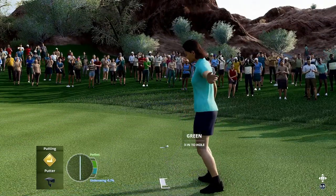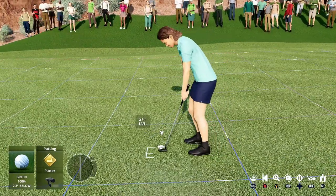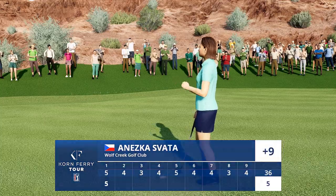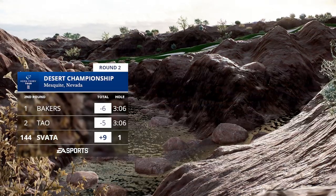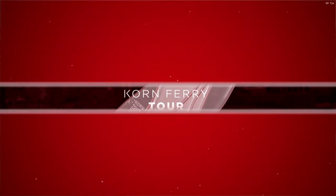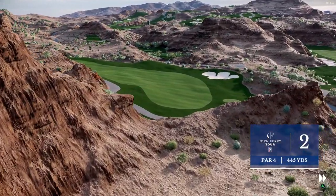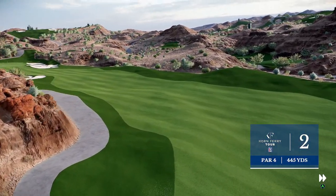Oh, goodness, that is too bad. That would have been a good birdie, but not to be. Safely in. It's a par here at first, and she'll remain at 9 over par. Frank, you need to be a bit of a rock climber just to get to this second tee, 445-yard hole. What a view.